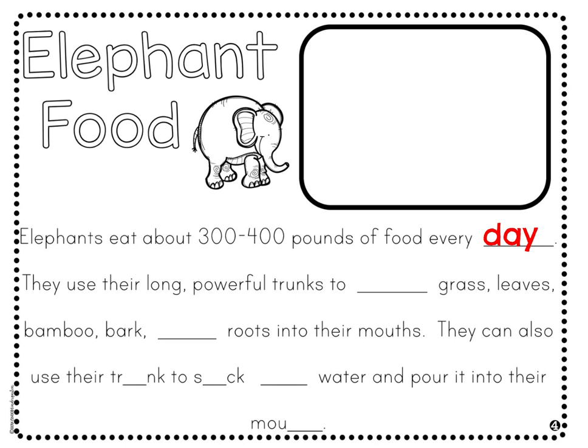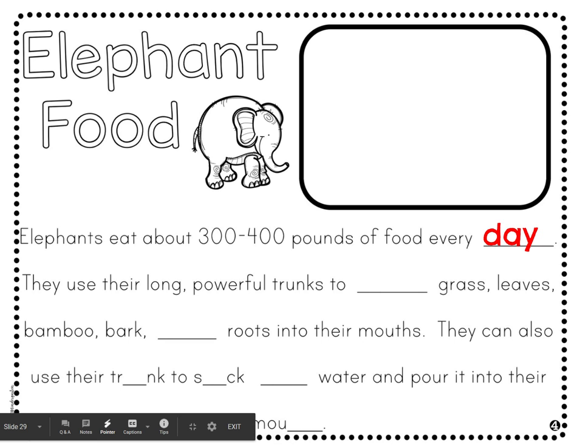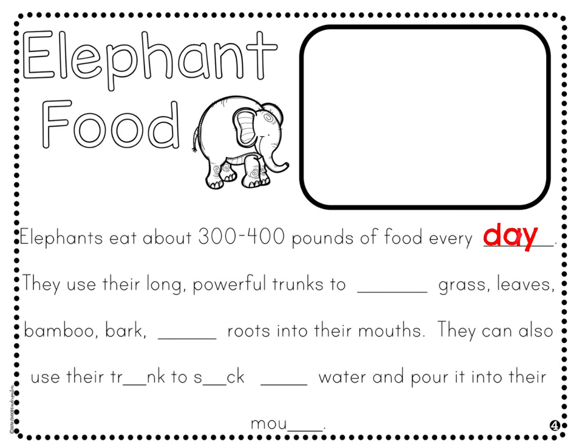Elephants eat about 300 to 400 pounds of food every day. You can start by writing the word day. D-A-Y. They use their long, powerful trunks to lift. L-I-F-T. Lift. They use their long, powerful trunks to lift grass, leaves, bamboo, bark, and roots into their mouths. And, A, N, D, and.